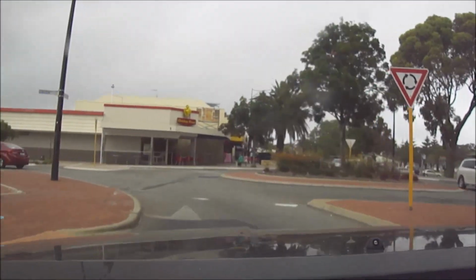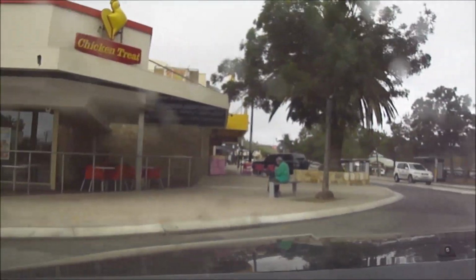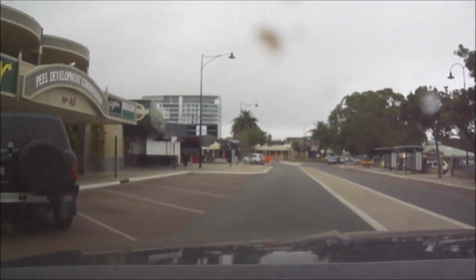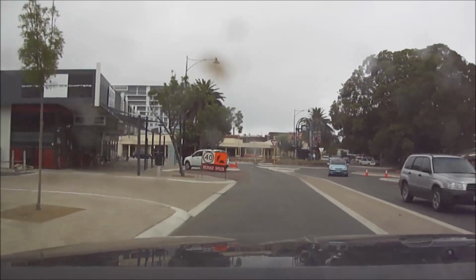Not as big a wind as Geraldton, mind you, but it has more hurricanes than America, tornadoes, and one storm had more than 2,000 lightning strikes. They get very bad storms in the summer.